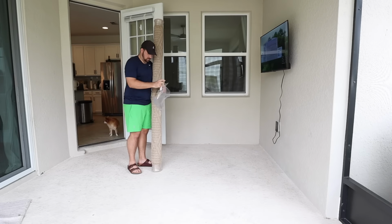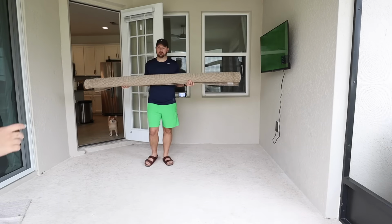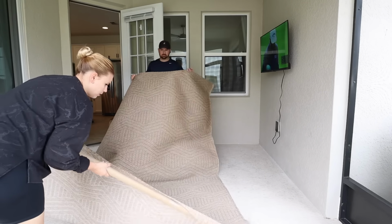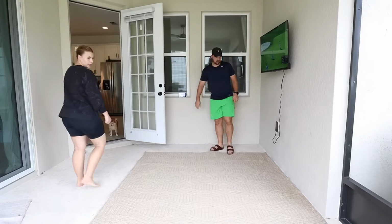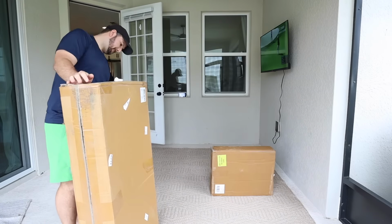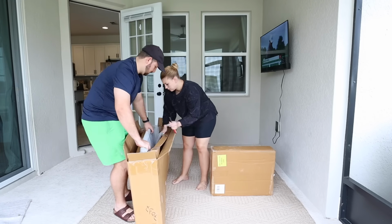With all of the new big items installed, it is time to start the decorating process. We're going bottom to top and putting down our new rug first. Our old rug was way too small. I think it was a 5x7, so I did go ahead and upgrade to a 7x10 rug. I picked up this one from Target. It is from the 2023 Threshold Summer Decor collection at Target. It is super nice. It's a very durable jute, and it has this really pretty but super neutral diamond pattern.